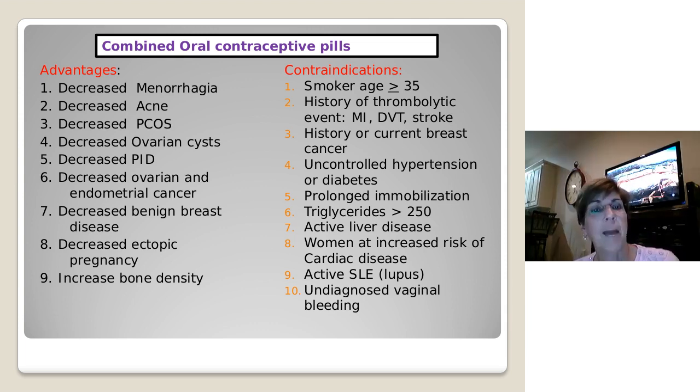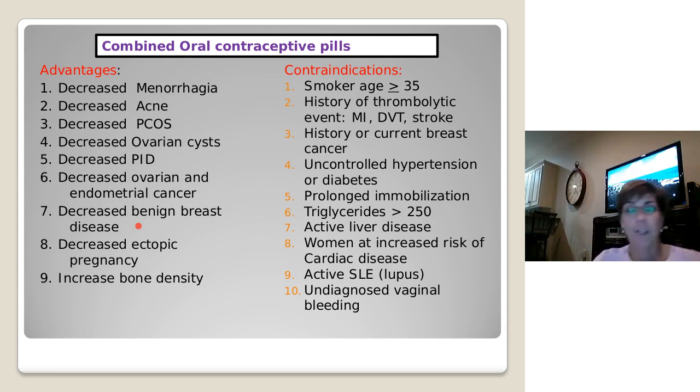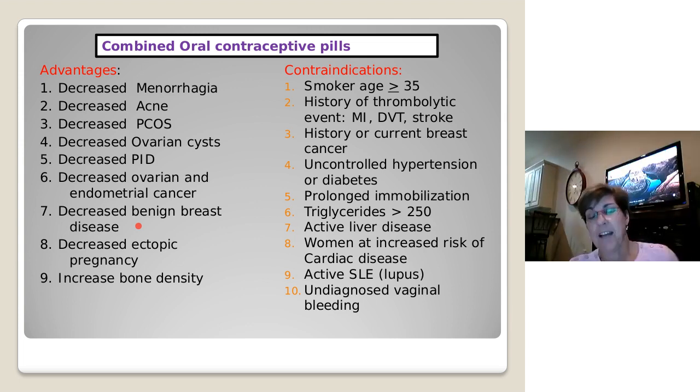Okay, so getting back to the advantages of combination oral contraceptives: decreased menstrual bleeding, so decreased menorrhagia, and a decrease in acne. A lot of teenagers are put on oral contraceptive pills solely for decreasing their severe acne. Decrease in polycystic ovarian syndrome. Decrease in ovarian cysts. My daughter had two ovarian cysts when she was 16, about 6 months apart, and ended up having to go on birth control pills because both of them were on the right. So you have to do a whole workup to make sure they don't have appendicitis. And it was because she was having anovulatory cycles. So they put them on oral contraceptives to decrease those ovarian cysts.